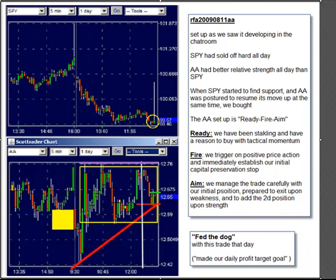I want to go back in this review, this case study, to take a look at a ready, fire, aim trade that we took on the 11th of August with Alcoa to demonstrate a technique of making opportunity trades that are timed with market conditions. So here's the setup that we saw as it was developing in the chat room.